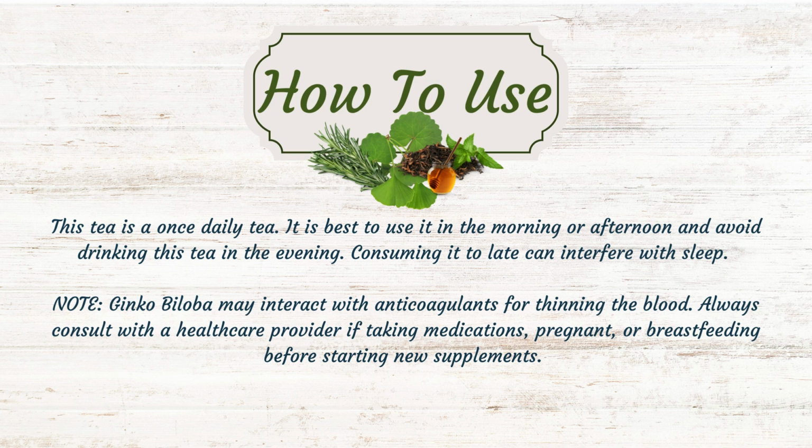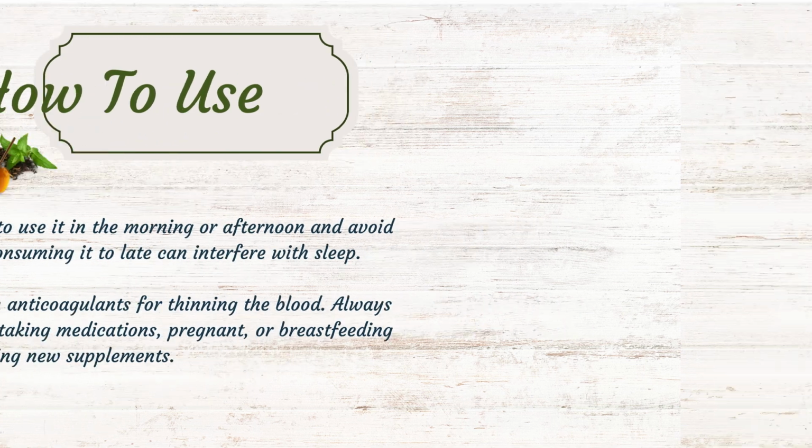Note: ginkgo biloba may interact with anticoagulants for thinning the blood. Always consult with a healthcare provider if taking medications, pregnant or breastfeeding before starting new supplements.